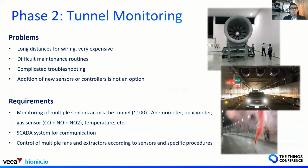The requirements of this project include the continuous monitoring of multiple sensors, periodically, that are placed across the tunnel, approximately 100 sensors, including anemometers, opacimeters, gas sensors, temperature and humidity sensors, just to name some. Moreover, it required the development of a SCADA system for communication, which is in charge of getting the information from the sensors and controlling multiple fans and extractors according to specific procedures that are periodically verified by the client.